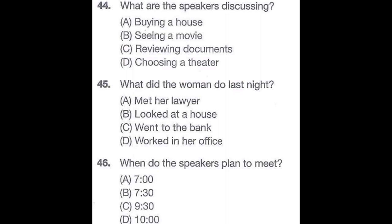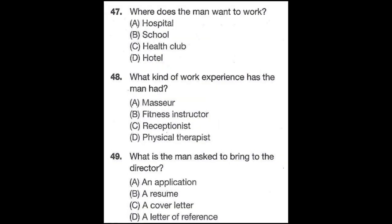Number 44. What are the speakers discussing? Number 45. What did the woman do last night? Number 46. When did the speakers plan to meet? Go on to the next page.